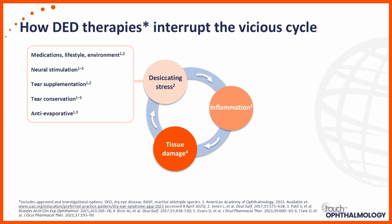So the vicious circle of inflammation, aqueous deficiency, MGD, they're on top of each other. They're not bifurcating. This is a biologic system, and these are related to each other based on the loss of homeostasis, driving inflammation, tissue damage, desiccating stress. Desiccating stress can be from a variety of things, such as medications, lifestyle, and environment, and neural stimulation approaches can help us to augment what should be a normal and seamless response to environmental stress in a way that enhances that normal protective mechanism. That's where neural stimulation comes in.